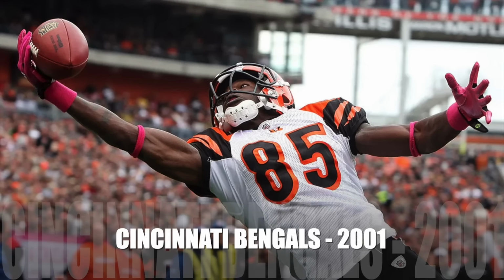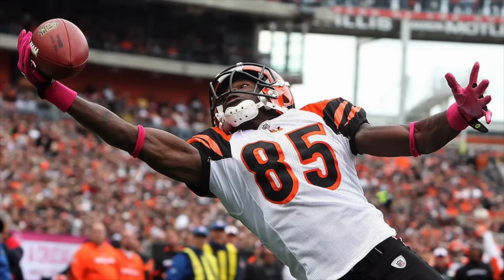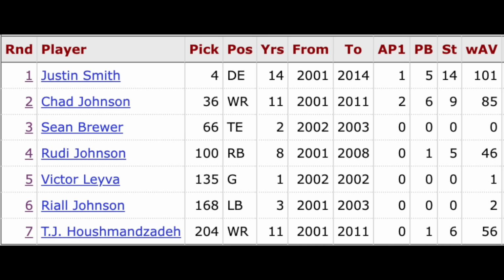Cincinnati Bengals, 2001. This was actually an incredible draft for a team that was as bad for as long as the Bengals were. Their first pick, Justin Smith, went on to make 5 Pro Bowls and was a first-team All-Pro, although his best years did happen to come with the 49ers, to be fair. Still, they then drafted Chad Johnson, or Chad Ochocinco, who was a 6-time Pro Bowler and 2-time first-team All-Pro. He was one of the best receivers in the league for the better part of a decade in the 2000s. Not a Hall of Famer, but pretty darn close in the Hall of Very Good.